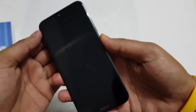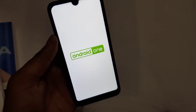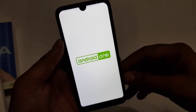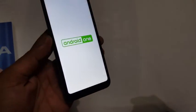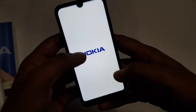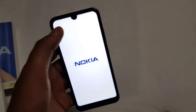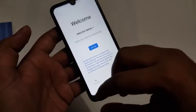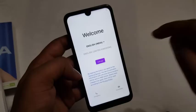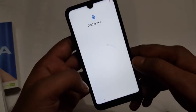Pressing the power button. Android One branding, quite famous this time. And the Nokia branding. After that, you can see the teardrop notch is clearly visible here. Also some thick bezels in the Nokia 2.2. You can see there's a wide chin at the bottom. So I'll just select India, skip for now, continue. Just a sec.